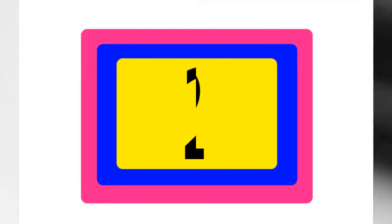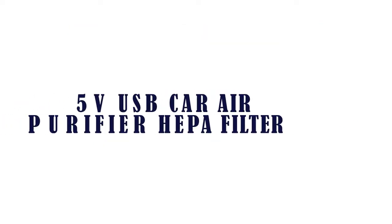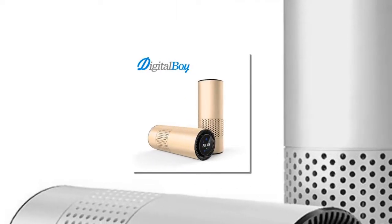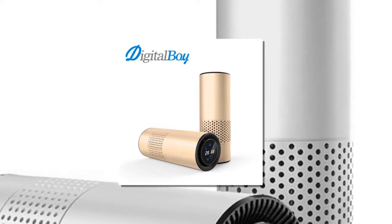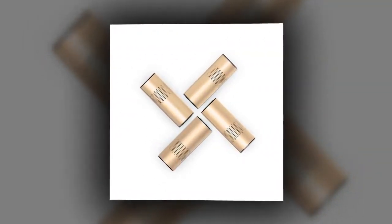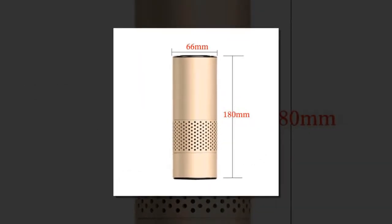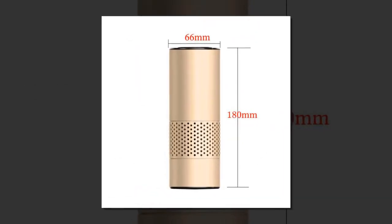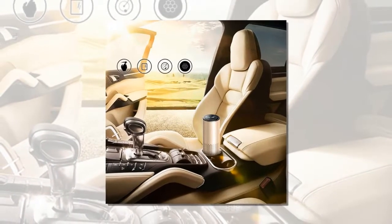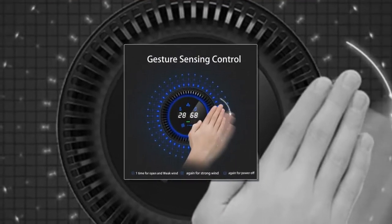PQJ9478. The item number 2 is 5 volts USB car air purifier HEPA filter. Brand name Digital Boy. Certifications. Model number car air purifiers. Type HEPA filter. Voltage V 6 volts. Anion density: 5000 PCs per cubic meter. Application area: 10 m². Function dusting. Power source USB.